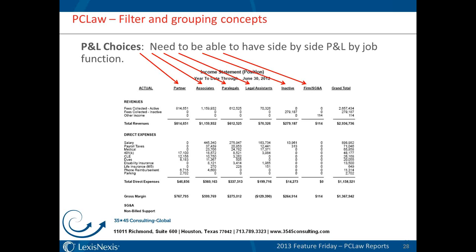Could be by area of practice. We just have to make sure that we have PCLaw set up correctly to gather that information for us, and then that we're using the filters correctly on our report. Nice consolidated financial statement, even though behind that financial statement there could be 150 GL accounts. It's in a roll-up format, so we're able to see it in a consolidated format and quickly see the information that we want to see.